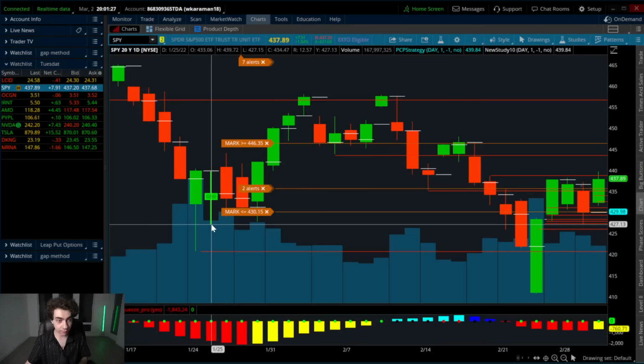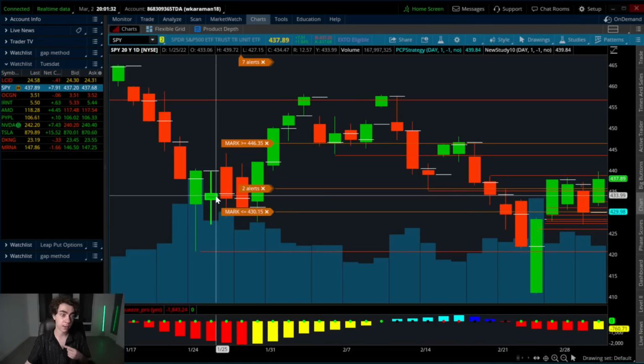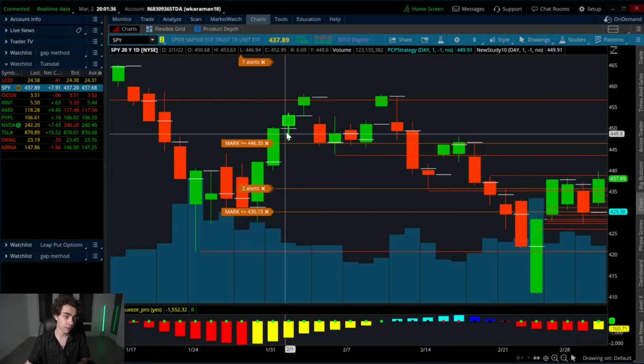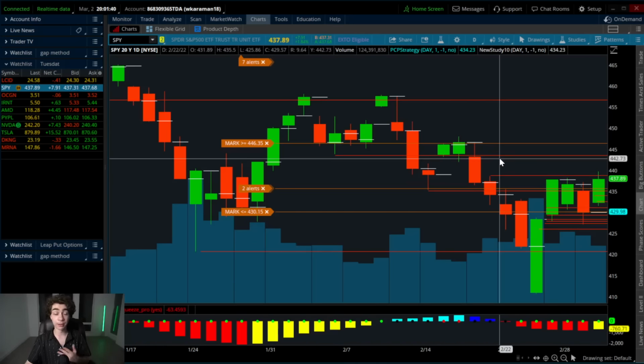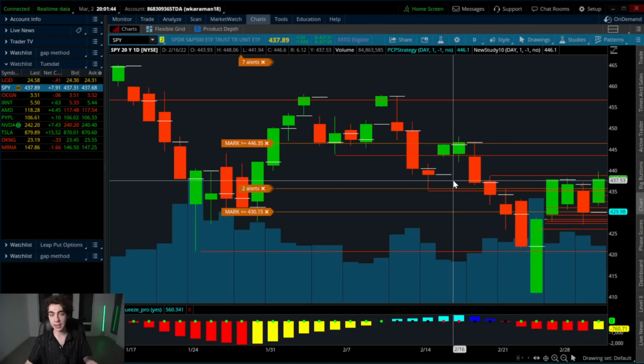It goes back and forth from 427 to 440s, 4 days straight. 1, 2, 3, 4. What happens on the 5th day? It starts to break out, it starts to run. So where are we now in terms of this pattern? The reason I'm pointing this pattern out is because it's repeating itself in a very similar cycle, which is what history tends to do at key critical levels.